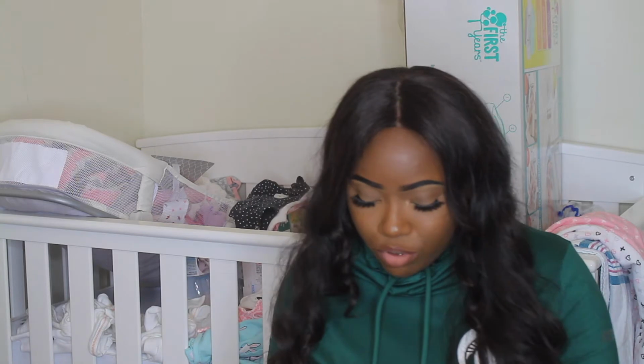Okay, so in this portion, I'll just be going over, like I said, what I actually packed in my bag. And this portion may be a little all over the place just because some of the items that I do have in the bag I actually got from the hospital. So just bear with me on this portion.